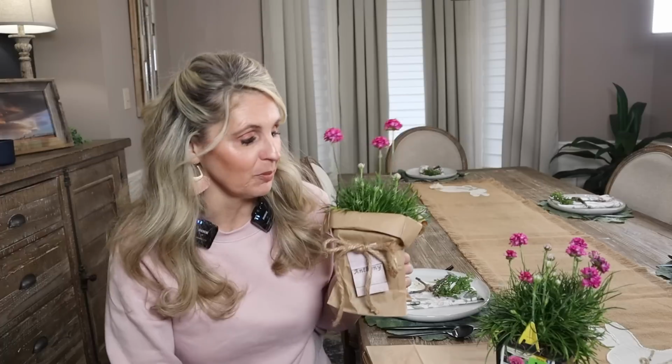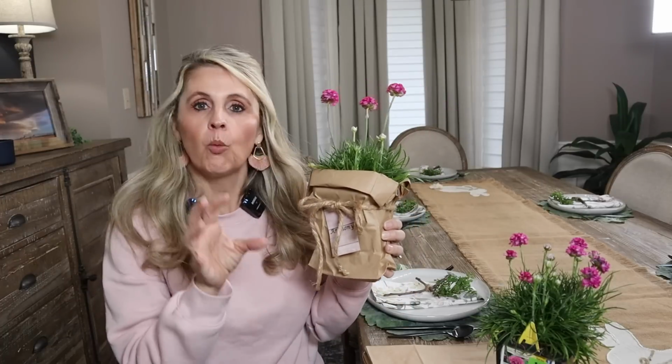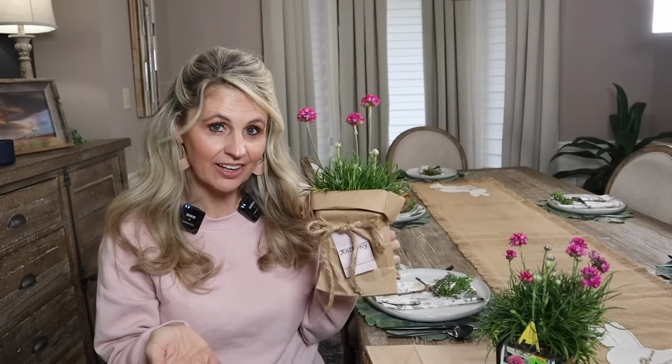Okay, this next part is so super adorable. And these are gonna be what we place at each one of our place settings that can be a gift to your guests for Easter, and it also serves as awesome table decor.